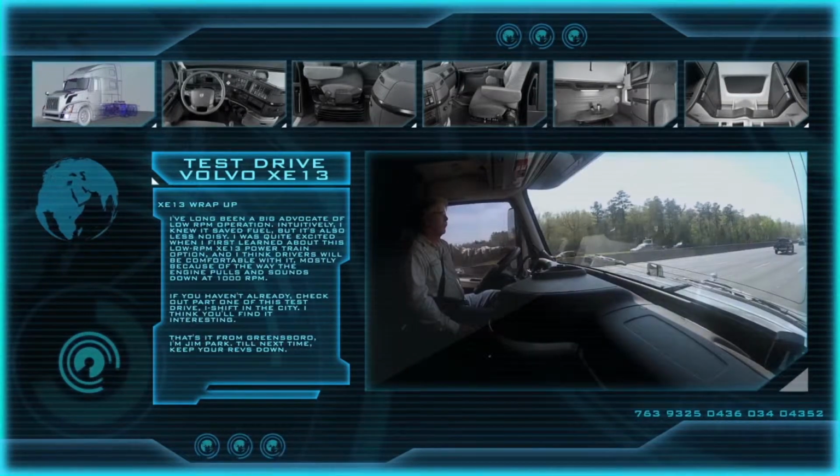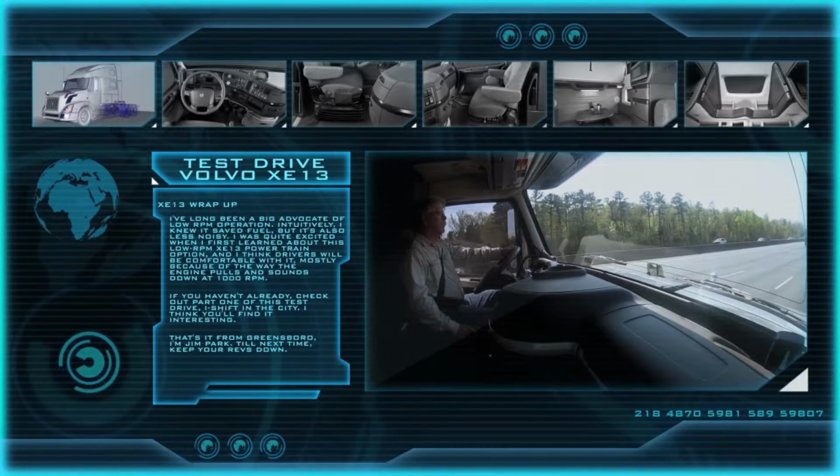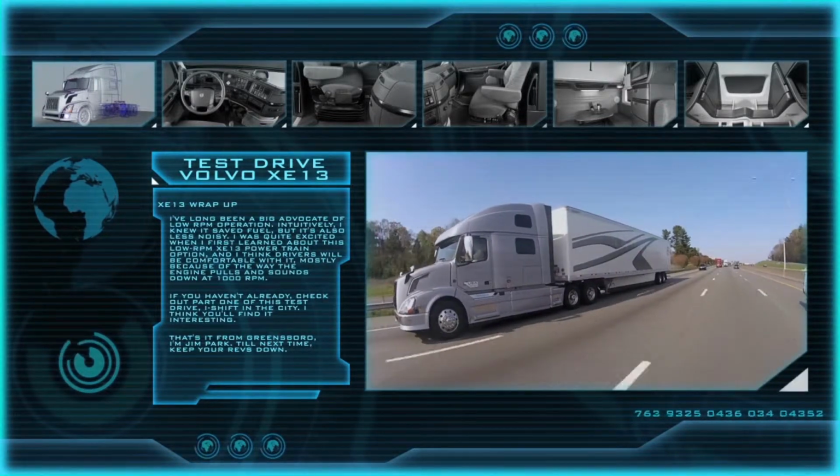And by the way, if you haven't already, check out part 1 of this test drive, I-Shift in the City. I think you'll find it quite interesting.